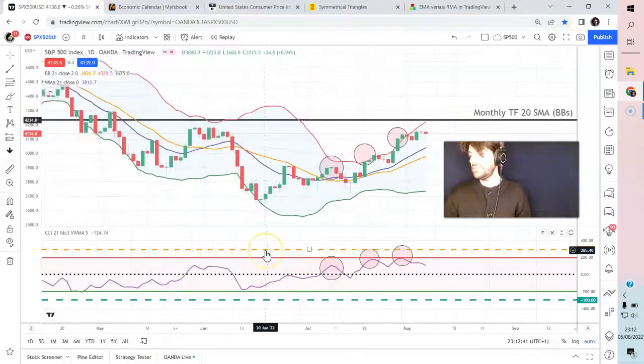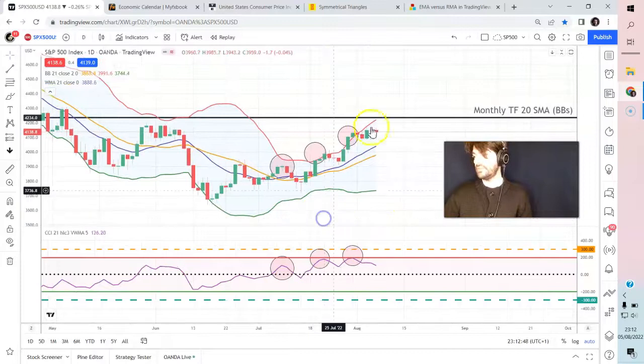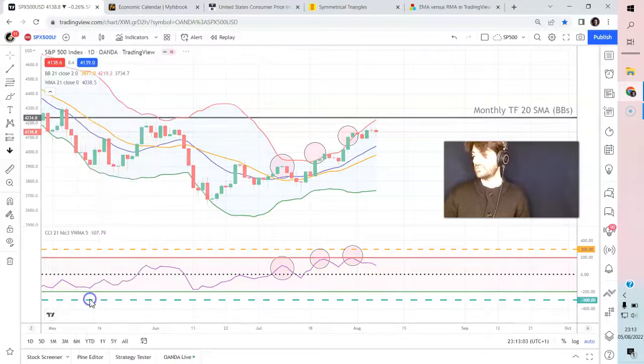Now, 3 usually is not a magic number, so this may go on longer, but there is a really strong resistance up here, which is the monthly time frame 20 SMA. So there is potential that this is technically confirming that this bear market rally up move has run its course.